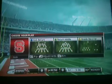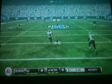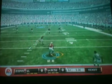Basically a home game for North Carolina State. Louisville has been waiting all week for this one. Get ready, folks. The opening kickoff is finally here.